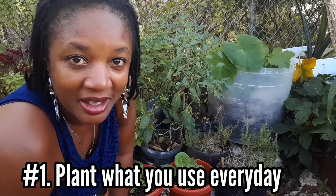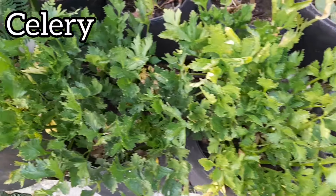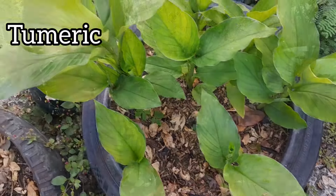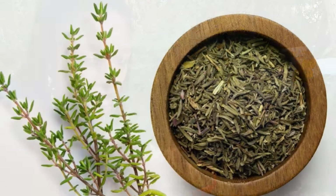Alright, so let's go. Tip number 1, guys, plant what you use every single day. Who doesn't use scallion and thyme every day in their cooking? Plant whatever you use. And most of the time, the herbs that we use in the kitchen, they're fairly easy to grow. I've had this thyme here for 1 year now, and it is still producing. Whenever it gets big and bushy, you can harvest off most of it, dry it, and have it inside to use in your kitchen.